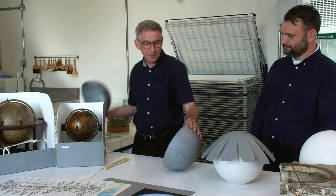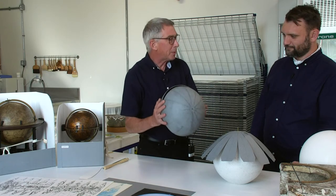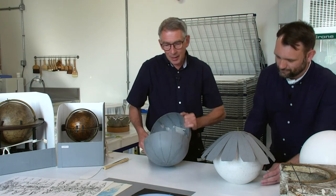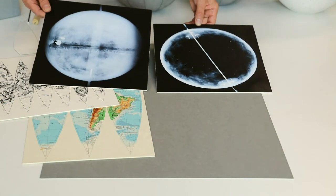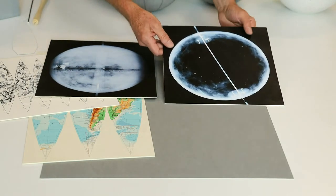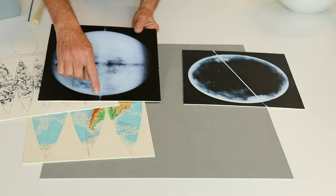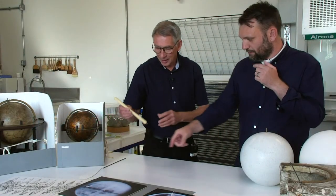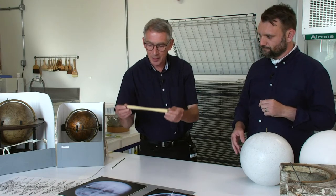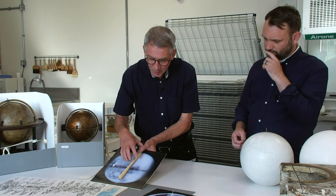Obviously, you need two to make a globe, a sphere, and you can see these are a bit misshapen, which would be joined together. Now, there are further things going on inside, and there's a couple of quick images here. These are x-rays of globes from our collection. One here shows a metal pivot running down the middle, and on this globe there's a wooden pillar running through the globe. Is that the pillar you were talking about? Yes, in the X-ray. You would have a turned pillar, and this would be placed inside the globe, inside the shell, and nailed on to make it firm.